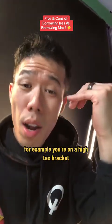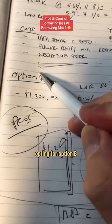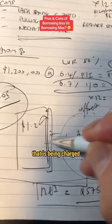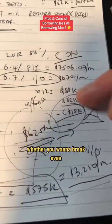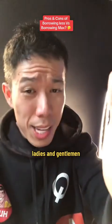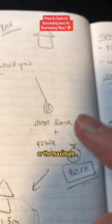For example, you're on a high tax bracket and doing positive gearing actually makes you pay more tax. You're better off opting for option B, where you have the flexibility to control how much money is being charged in terms of interest by adjusting how much money you put in your offset account to determine the level, whether you want to break even, adjust positive gearing or negative gearing is still within your grasp. That, ladies and gentlemen, will show you the pros and cons of whether, if you're in a situation, if you had $1 million to put down for a $1.5 million purchase, to either borrow minimum or the maximum.